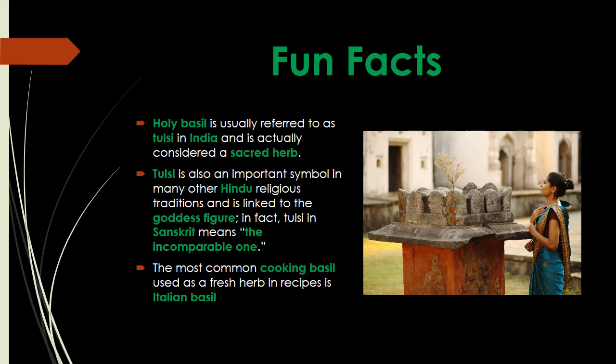So, ladies and gentlemen, let's get something clear. Number one, there are many different types of basil, and let's never confuse holy basil with Italian basil. Holy basil is usually used to bless or to worship, and Italian basil is usually used to cook and to season foods. So, just a few fun facts about the one and only basil.